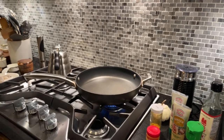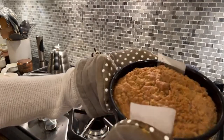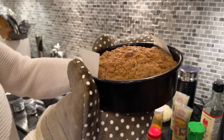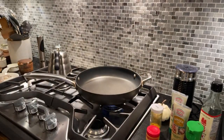Let me go back and get this so people aren't just looking at this hot pan. In fact, let me turn down my temperature just a little bit there. So this is a recipe that I saw on Instagram for a pumpkin chocolate chip cinnamon streusel cake or bread or something. It just looks so good, so we're going to be trying that too. That was a bonus. All right, so let's get this going.